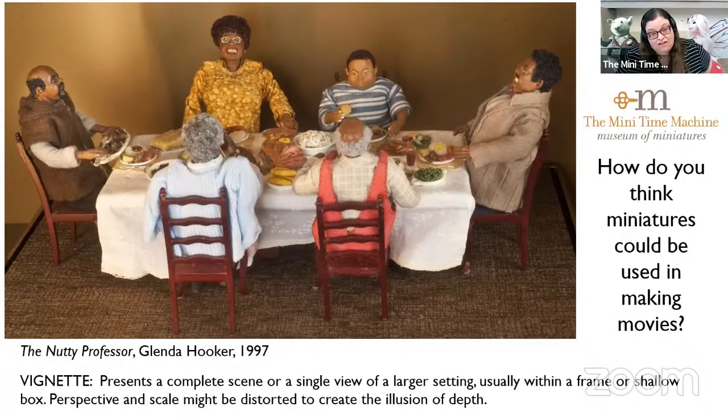The miniature was created by artist Glenda Hooker. Glenda had no formal training, but ventured into the world of miniatures by assisting a family member in furnishing a dollhouse. She began making her own dolls, sculpted out of low-firing clay, built on wire armatures to make them flexible and poseable.